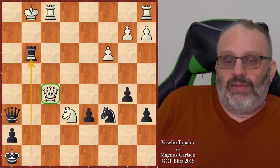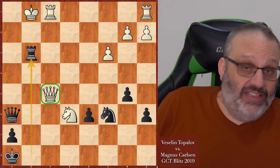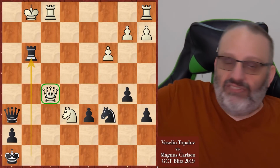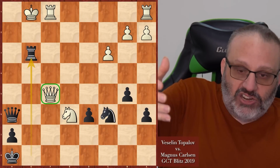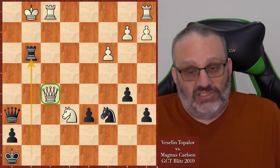And that's the good thing about the Sveshnikov, is you don't have to win one way. It's not like I have to mate my opponent, or I have to win in the endgame, or I have to have good knight versus bad bishop. There's a lot of ways to win. And usually the better player wins.